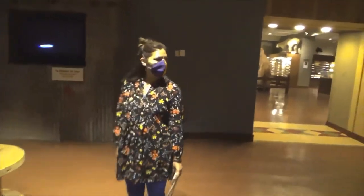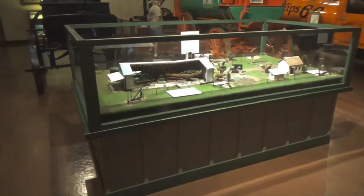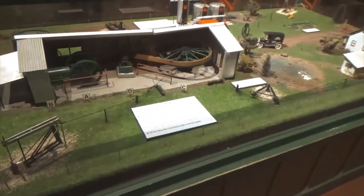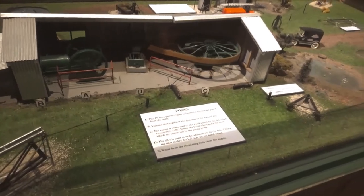Think of all your family living in this home. So there's a lot of interactive things. So right here they have a TV that would play something. Over on the other side they have some moving parts. This is supposed to look like what oil and a town would look like during that time period. There's a little buffalo in there too.